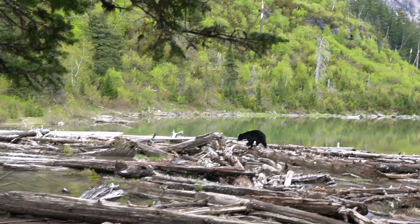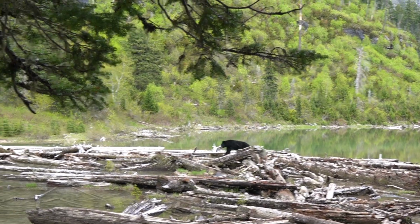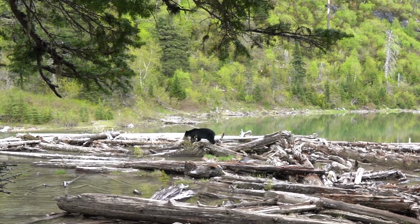So we walked out just down these steps and we just came down here and then bam, he was just right there walking across the river. So make sure to come to this national park. You'll probably see a bear, or might, who knows.